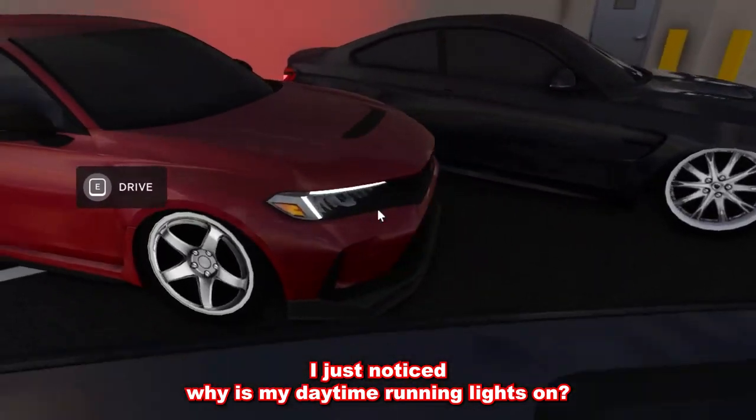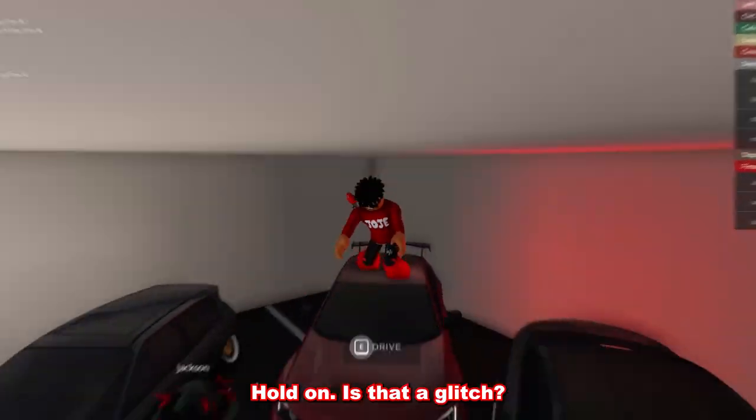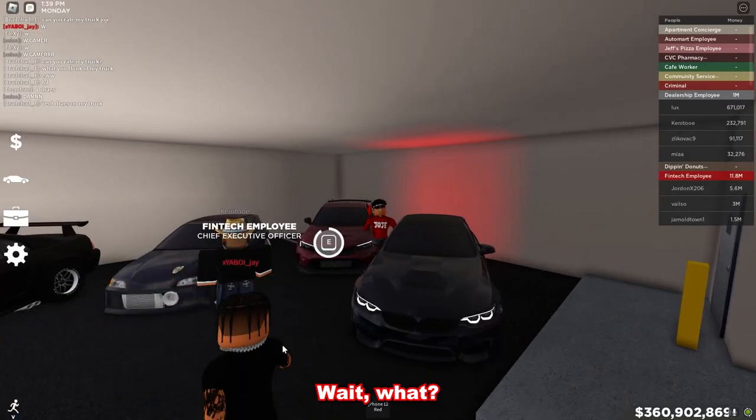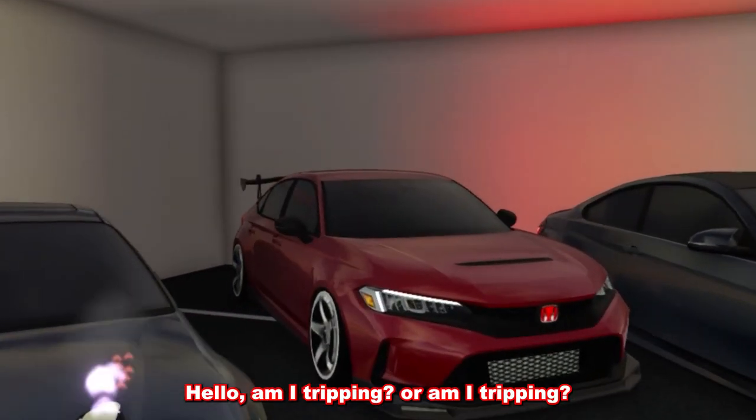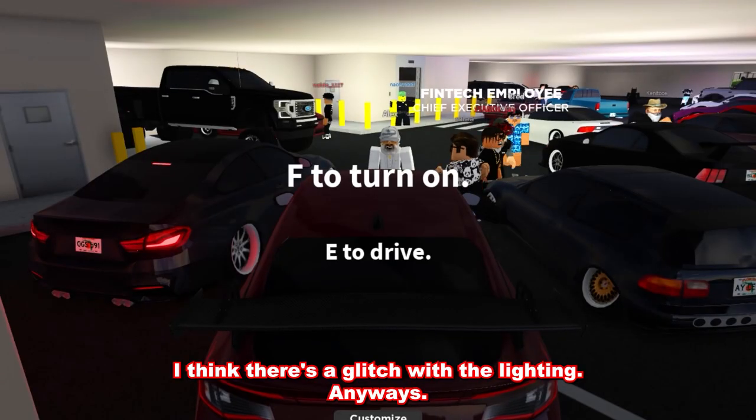I just noticed, why is my daytime running lights on? Isn't it supposed to be off when I'm not in the car? Hold on. Is that a glitch? Wait, what? Hello? Am I tripping? Why are my daytime running lights on when I'm out the car? I think there's a glitch with the lightings.